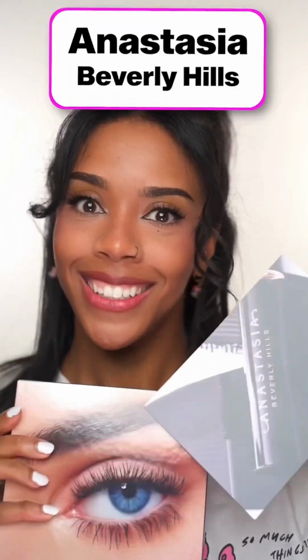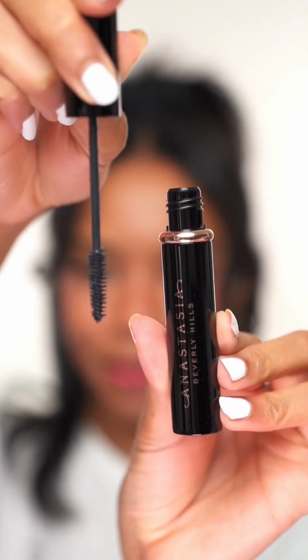It's their matte setting spray. So I've tried their Hydro Grip setting spray and I do like it, but I have oily skin, so I've been wanting to try the matte one ever since they brought it out. So I got 2 setting sprays, primer, brow and lash serum, mascara, 2 contour, 2 blushes, and a highlight. What is this? Anastasia. Ooh, I like that brush.